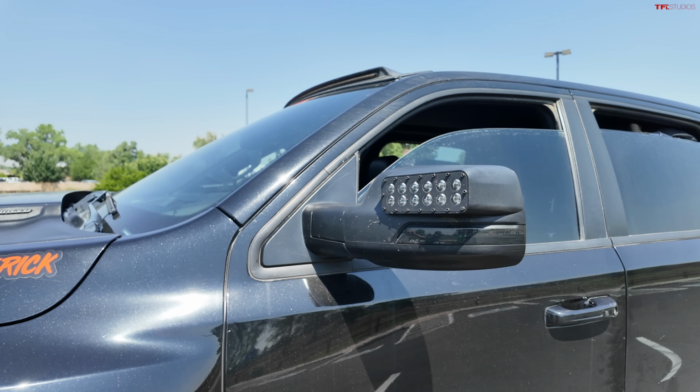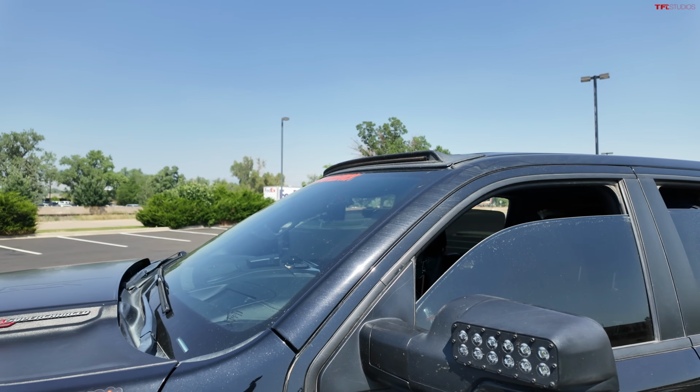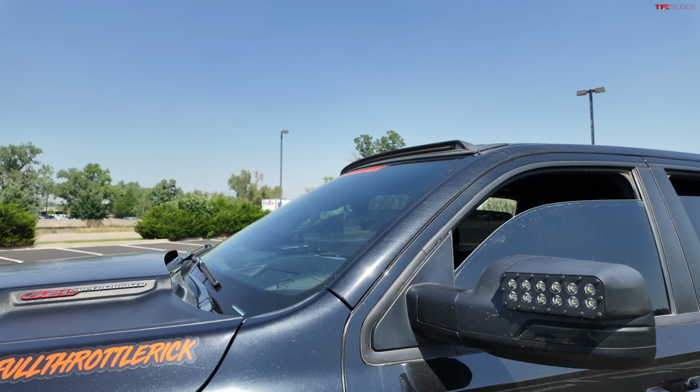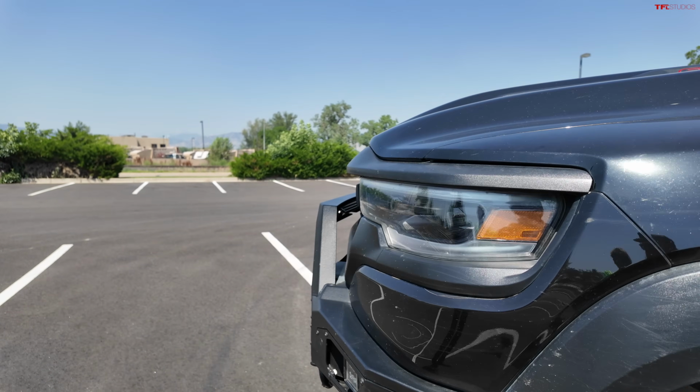And then are those markers? Yeah, just a marker. Sweet. So it makes it look menacing when you're following. Yeah, are these the same thing too? Factory, so you're pretty lit up. Oh yeah, like a Christmas tree. Ton of amber lights coming down the road.